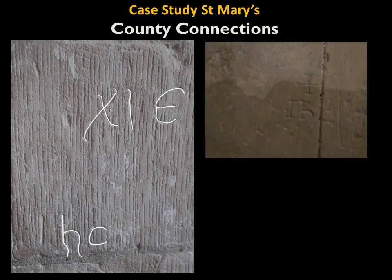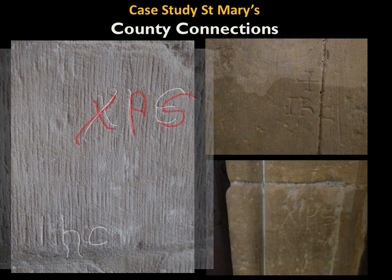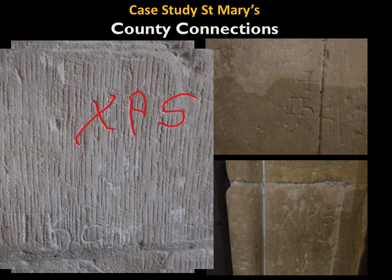This is a lovely piece of graffiti where we can see there are connections across counties. These are Christograms, XPS, IHC, ways of writing Jesus's name down using Latin and Greek lettering. And the one on the left is from St Mary's in Eastbourne. The ones on the right, the two examples there, are from Chichester Cathedral. Now they look to be a very similar hand. The flourish on the X is unusual. The way that the lettering is different on each part but seems to go together. It looks very much like this is either the same hand or done at a very similar time. For stylistic reasons, it has to be that way.